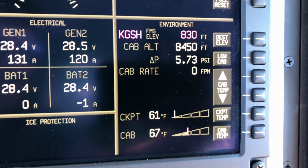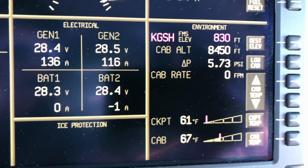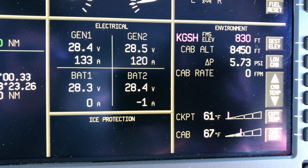So at flight level 270, our cabin altitude is 8,450 feet, which is kind of high. And we're going to be here for 5 hours.